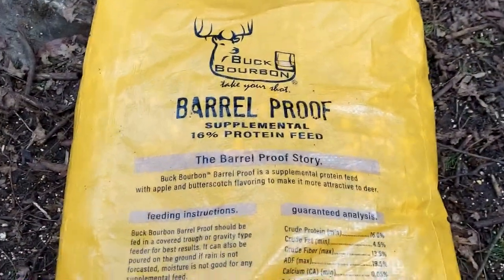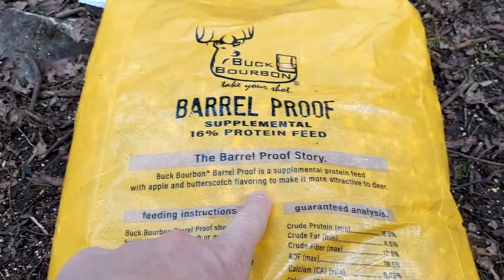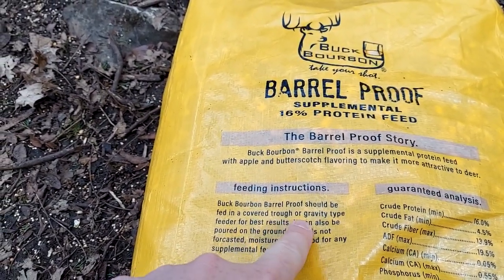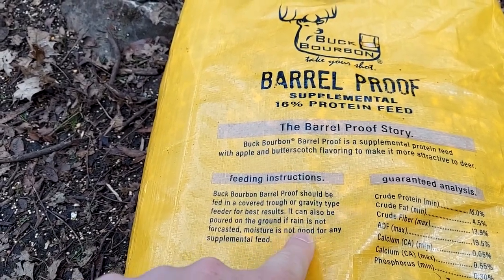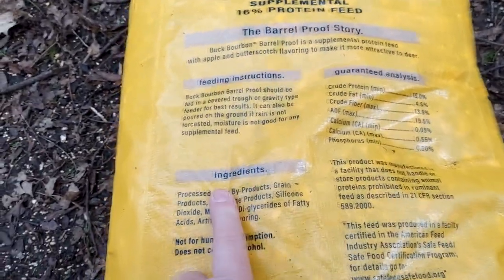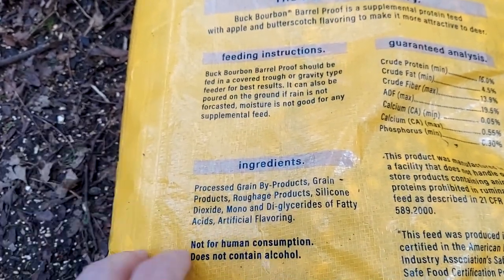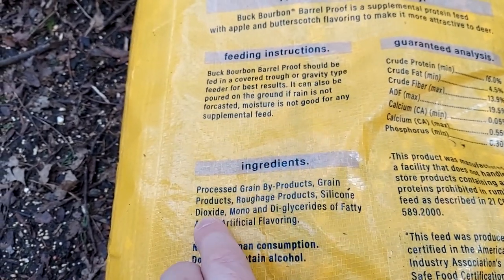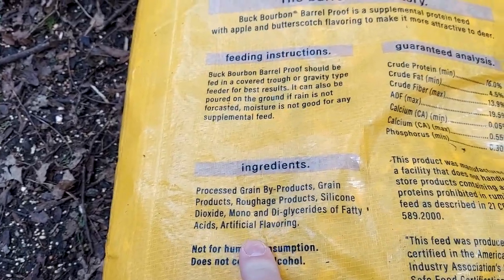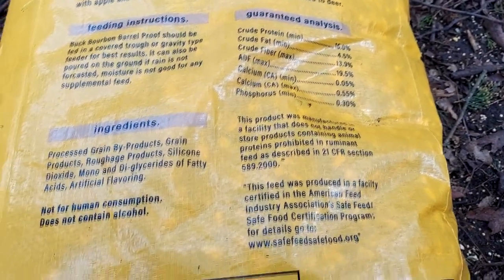See what this one says here. The barrel proof story. Supplemental protein feed with apple and butterscotch flavoring to make it more attractive. Instructions: put it in a covered trough or gravity type feeder. Can also be put on the ground if there's no rain in the forecast. Hopefully we're not having any rain. I didn't check. This has the same main ingredient, grain byproducts. Then this says grain products, roughage, silicon dioxide. Then you see the gist there.